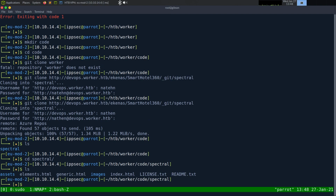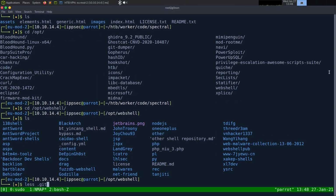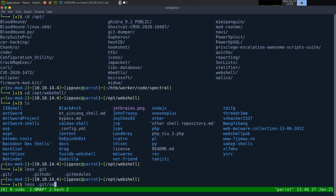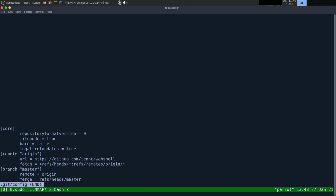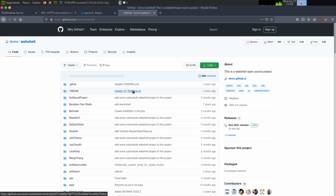So we have to decide what type of web shell we want to try putting in here. I'm going to go with an ASPX just because it's Windows, and Windows should be able to execute that. If I saw this was running in the Apache web server or Nginx, I'd probably change it up, do like PHP or something, but since it's Windows, I'm going to go with the good old ASP. So going in my opt directory, I want to go to webshell, and this is, I believe, tennc. Let's see. Git config, tennc. So here's the URL of the Git repo I'm using. If you just go here, bunch of good web shells.